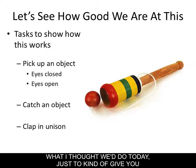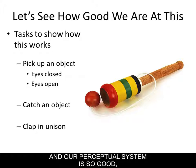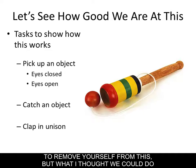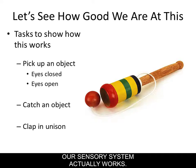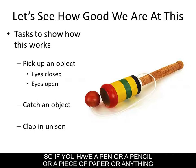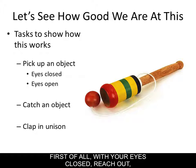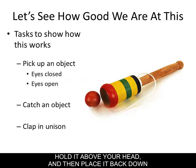What I thought we'd do today, just to give you a glimpse into why our sensory system and our perceptual system is so good, is play a little game from home. Now, if you're at a coffee bar, you can feel free to remove yourself from this, but what I thought we could do is just have you try to mimic a couple behaviors, just to see how our sensory system actually works. So if you have a pen or a pencil or a piece of paper or anything in front of you, what I'd like you to do is, first of all, with your eyes closed, reach out, feel for that object, grasp it, pick it up, hold it above your head, and then place it back down on that table.